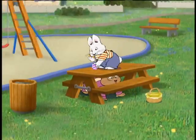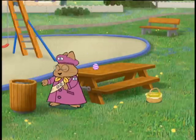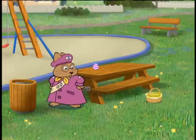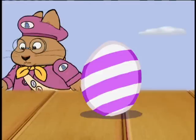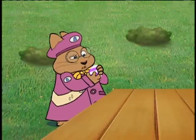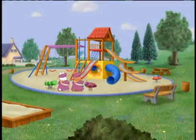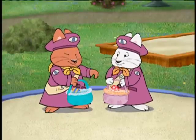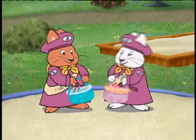Bunny Scout Valerie! Where else should I look? Where did you come from? Another purple and white striped egg? Huh! I wonder if the Easter Bunny hid any eggs in the playground. There's only one way to find out, Bunny Scout Ruby. Let's start hunting.